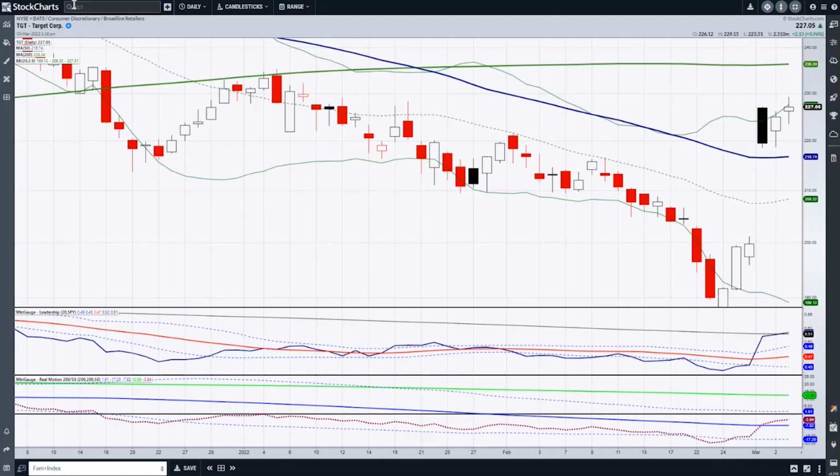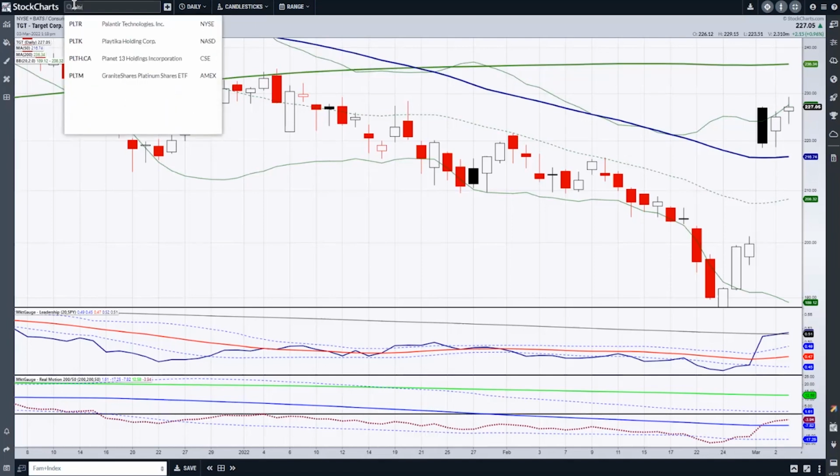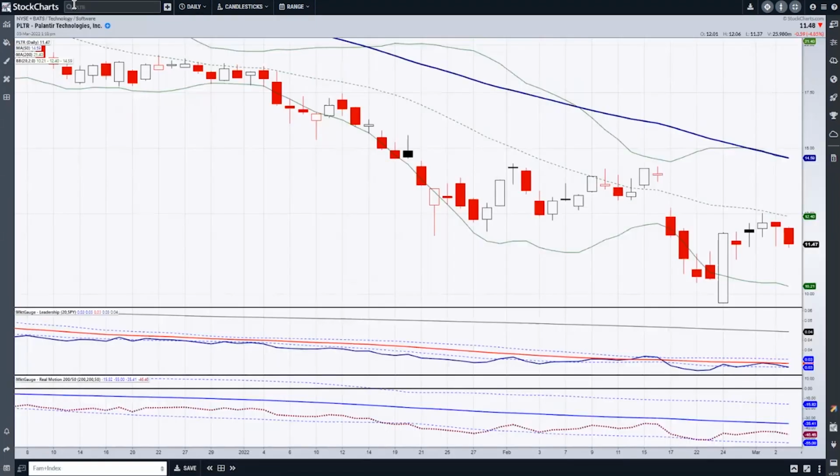Now, Palantir, I wanted to show you because this is, to me, one of my favorite stories of if you liked it at 50, then you loved it at 30, you loved it at 20, you loved it at 15, you loved it at 12, and then it crashed all the way down, broke 10 on this day, and then reported, and it hasn't really done very much. But people still think this is a really good company, so I wanted to show it to you.